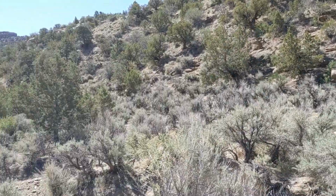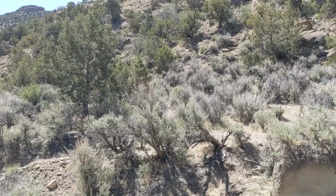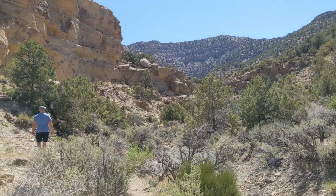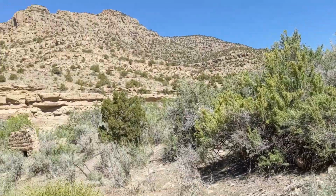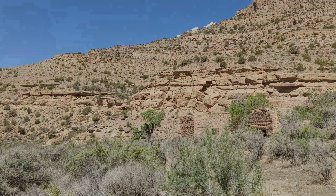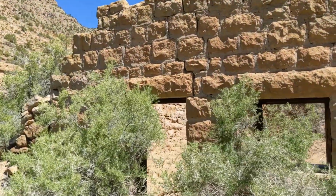What? Let's see if I can find more buildings back here. Oh, back in here? Can't see anything. Yeah, this is a wash, so there's probably no buildings back here. Oh, I'd have built mine at the water. Yeah, and it will just flood. Very cool. It's inside that building earlier. Here?